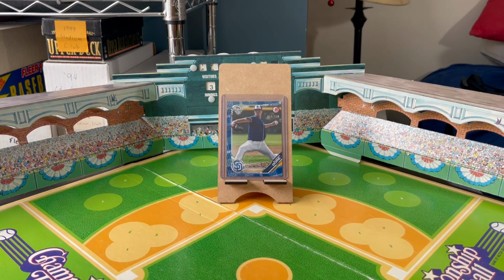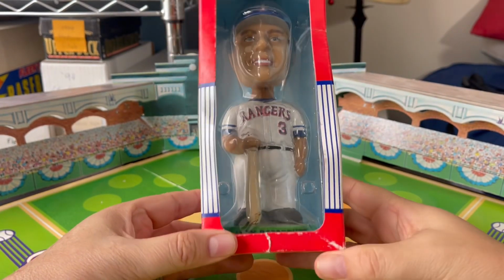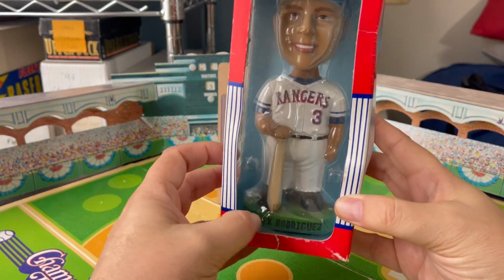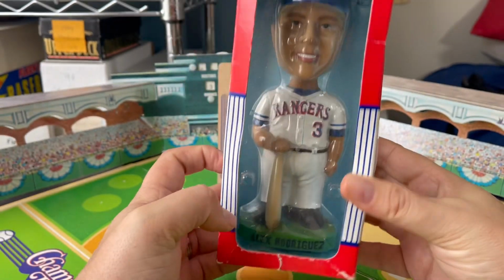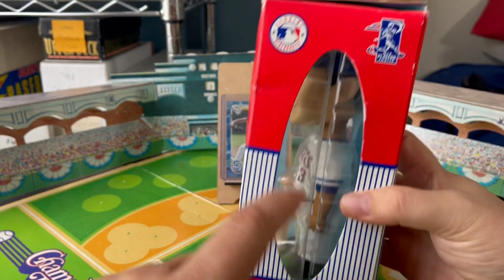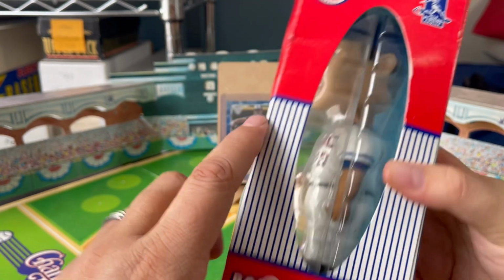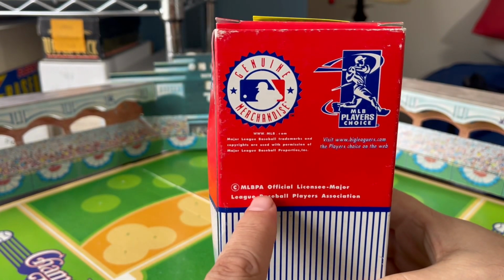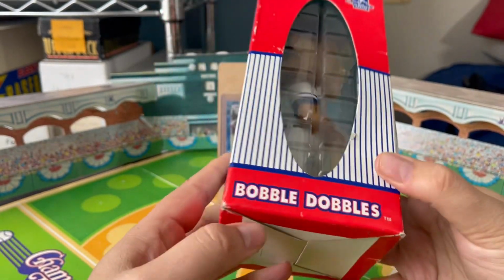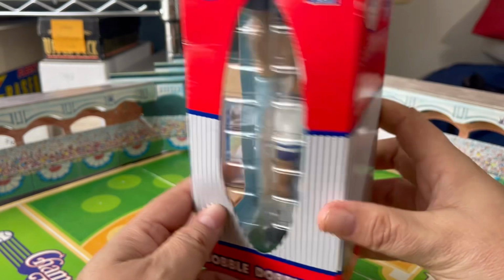My random baseball item of the day. I have here a bobble. Alex Rodriguez. This bobble display, Alex is in there in his Rangers uniform. I got it labeled on the top because I keep it stored on a shelf with a bunch of other bobbles. It says down here the company was Bobble Dobbles. It's definitely genuine baseball merchandise because it's got MLB's logo on it. If you look on the back here, it's labeled by the Players Association and Major League Baseball. I think this is the company that MLB went into back in the day. I believe this is from around 2011 or something like that.